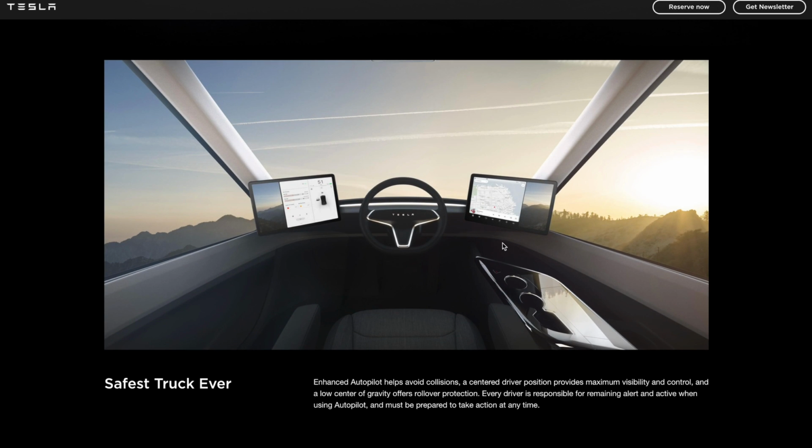Going down, you can see that it talks about safety. Now, I want to take a moment to talk about safety, because this is a big deal for something like this. So, a semi, it's not an easy thing to drive. It's really hard because it's gigantic. And if you make one turn at a little high of a speed, you'll tip it over, and it can cause a huge incident on a highway.